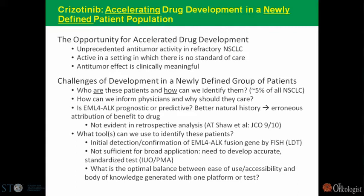And then how do we balance ease of use and accessibility with the body of knowledge generated with one platform or test? I didn't say against a gold standard because we don't yet know what the best and most accurate assessment of ALK status is. We have the most experience with FISH, but we're also now gaining experience with RT-PCR and immunohistochemistry.